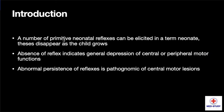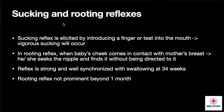Introduction. A number of primitive neonatal reflexes can be elicited in a term neonate. These disappear as the child grows. Absence of reflexes indicates general depression of central or peripheral motor functions, while abnormal persistence of reflexes is pathognomonic of central motor lesions. First is sucking and rooting reflex.